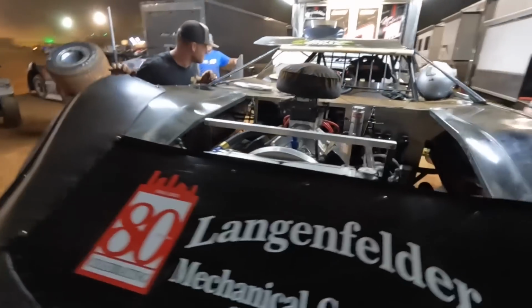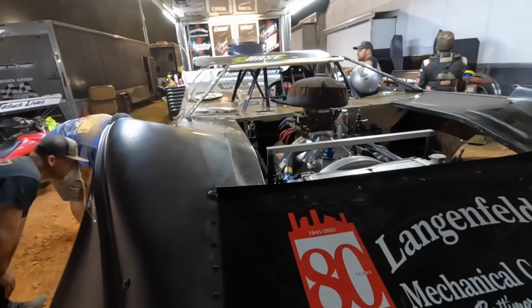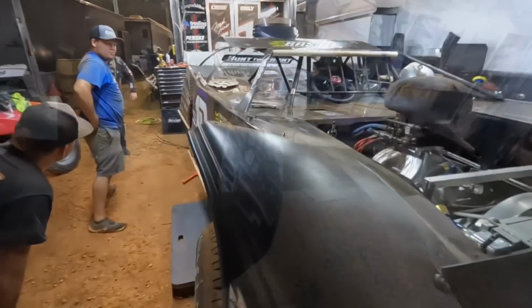After qualifying, we found that the oil pump belt was slipping loose. It was coming loose, and it did it again. We tightened it up, and it did it again there in the heat.